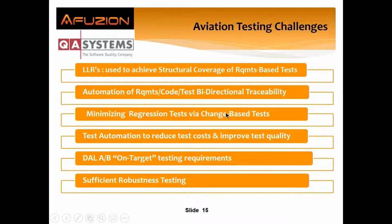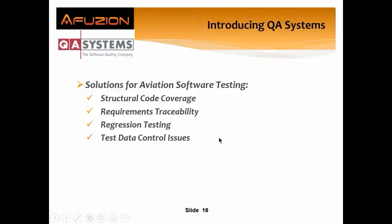I need to minimize my regression test to show that each change produced no unintended side effects. 15%, according to Dr. Barry Boehm, the godfather of software, one of my university professors at USC years ago, says 15% of all changes cause a problem, a side effect, regression test. I need to automate tests. I need to do on-target testing for high criticality DAL A and B, and I need to have sufficient robustness testing, okay? So now, how do we actually solve these challenges?